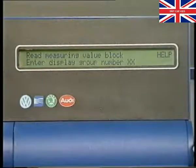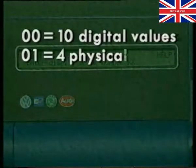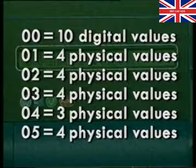As you can see, a 2-digit display group number is next required. A range of display group numbers from 00 to 05 can be utilized. Each display group calls up sets of different data from the Mono-Motronic's dynamic memory. Let's see how.